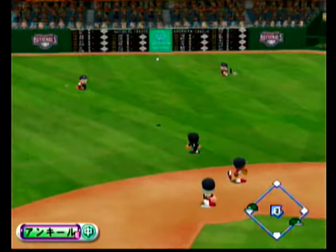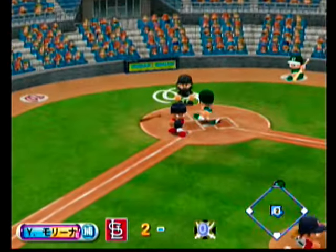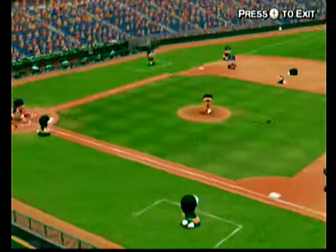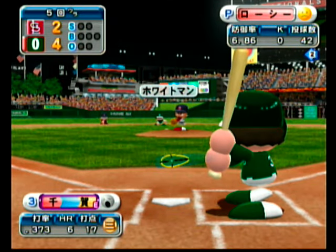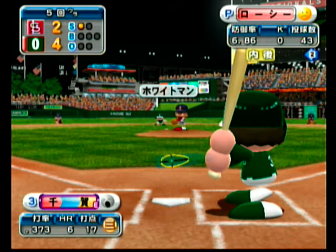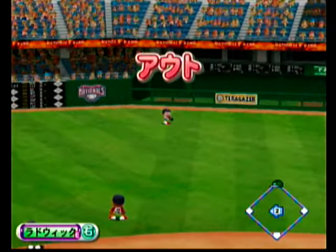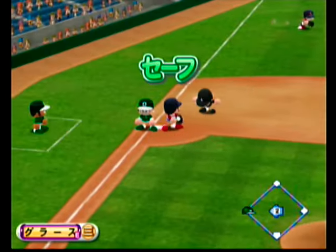Shallow center field. It's a hit. Safe. Oita extend their lead to two. Whiteman gets a double and at the right time. We have a runner on second with no outs. Selva has been in top form as a batter this season. He already has six homers in April. Oita could stretch their lead here. Line drive to right field. He got it. Runner on second tags and goes to third. Safe at third.